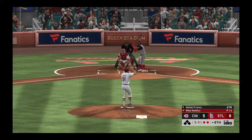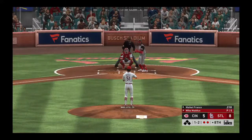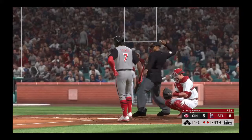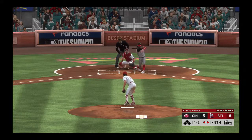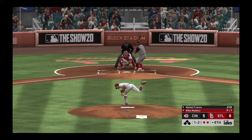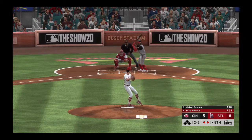3 runs already home here. This is foul right side. Now here's the pitch. I got the count 2-2. I don't blame the pitcher one bit for trying to get the chase right there. He's been fouling everything off. He's still got the entire arsenal open to him. So we'll see what pitch he comes with next.